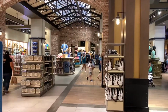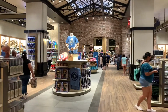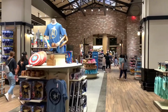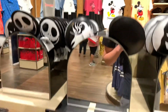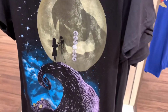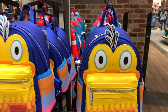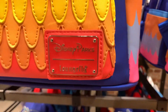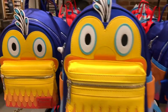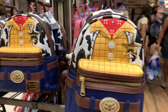For reference, the line to get in here actually went pretty fast. It was maybe like 15 minutes from the time I got in line to actually getting in the store, so it wasn't too bad. Pretty soon, they will start selling a lot of Halloween merchandise. Not sure if this was here before, but Halloween's a-coming. Seems they're always coming out with more and more of these bags. The Disney Loungefly bags. This one right here is Kevin from Up. And then they have Bo Peep, as well as Woody.